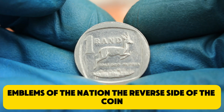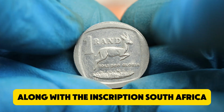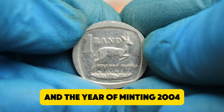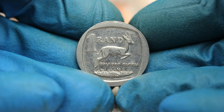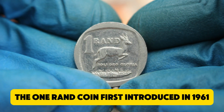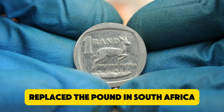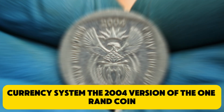The reverse side of the coin shows the coat of arms of South Africa, along with the inscription, South Africa, and the year of minting, 2004. The 1 Rand coin, first introduced in 1961, replaced the pound in South Africa and has since been a key part of the country's currency system.